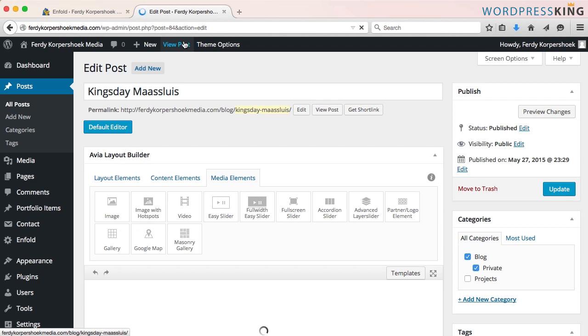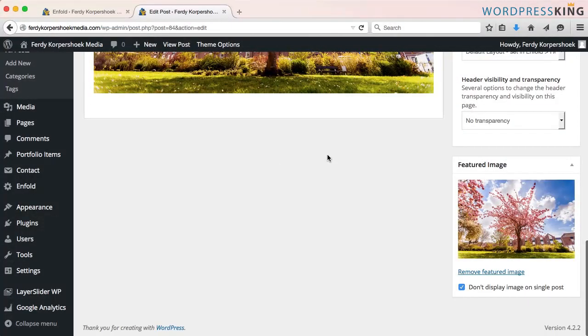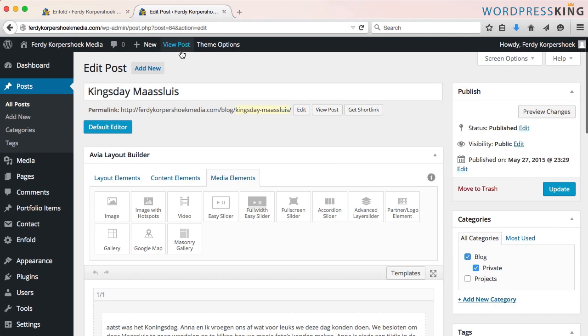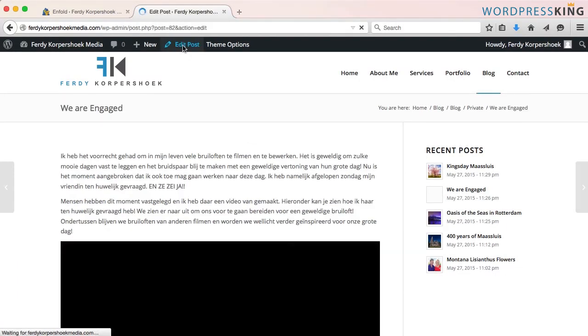And you can play around with all the elements. There are so many elements. I will show you a few in the services page, but man, it's such a great theme. It's such a good investment. So let me change something over here. We Are Engaged. Edit posts.